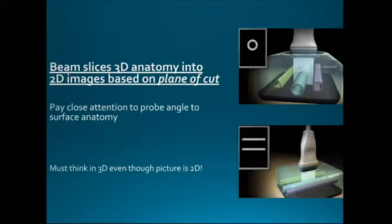Another key thing is that this ultrasound beam, as it comes out of this flashlight that's shining into the body, is a two-dimensional beam. And so the image on the screen is a two-dimensional image. But you're scanning objects that are three-dimensional, and that translation can be confusing. So it depends entirely on the plane of cut. The probe is oriented so the beam is parallel to the probe marker. And as you rotate the probe, that will change the image. So you're taking a 3D image and making it 2D.